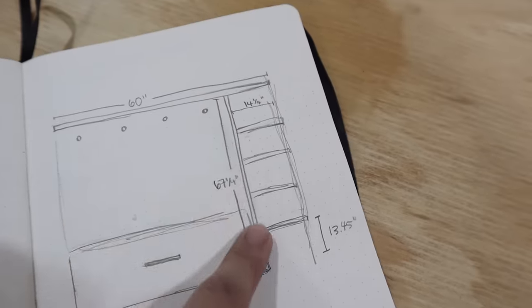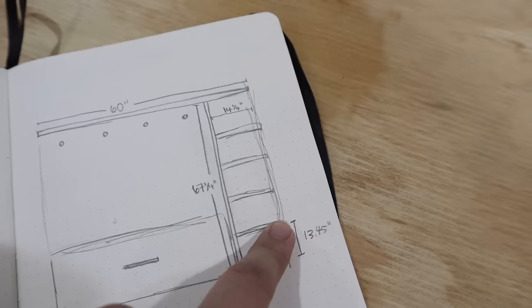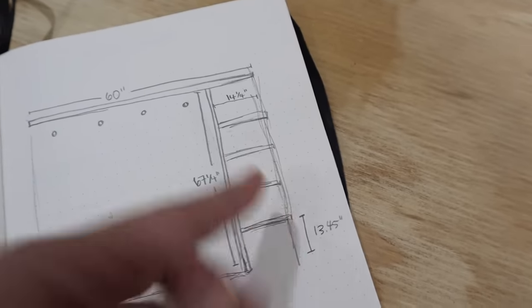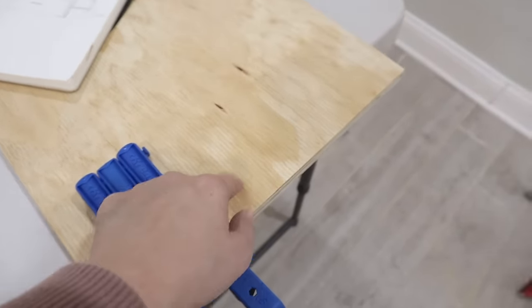For the shelves on the side here, I'm going to need a pocket hole on this side, and then on this side, I'm actually gonna do little support beams or I'm not actually sure what the technical term is. I'll put it here on the screen. But yeah, I only have to pocket hole on one side, so I have my Craig jig all set up here. I'm gonna do 3 across the board.